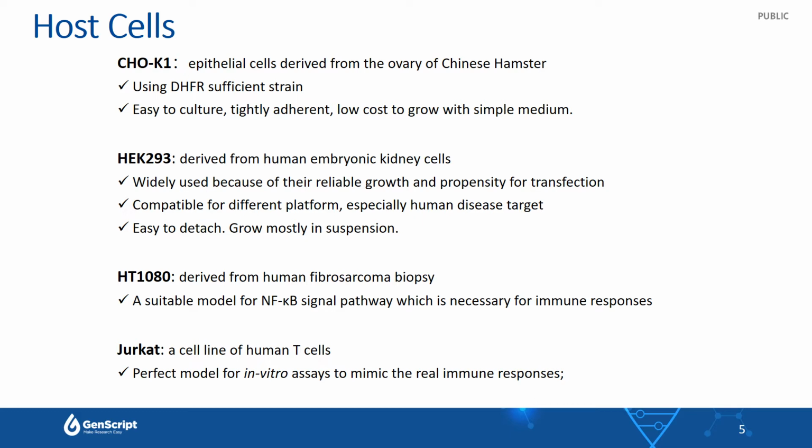HT1080 is another cell line that we use for reporter cell generation. They are derived from a human fibrosarcoma biopsy. We found it to be a suitable model for the NF-kappa B signaling pathway, which is necessary for immune responses. Jurkat is another cell line that we use for generating reporter cell lines for immune checkpoints. They are a human T-cell line, and therefore a perfect model for in vitro assays to mimic real immune responses.